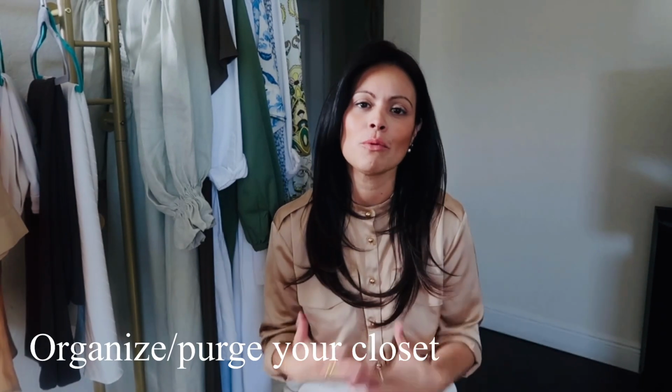Tip number one is to organize and purge your closet. And I know that you're probably thinking, wow, that's so predictable. That's kind of the obvious, but you'd be surprised how many people do this once every 10 years. And in my opinion, you should do this every single year. You should really curate your wardrobe, purge the things that you don't use anymore, and also just organize what it is that you have, all your basics.